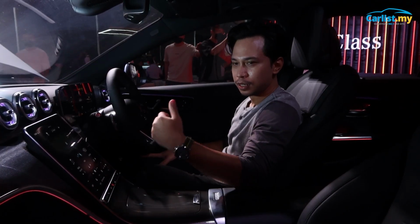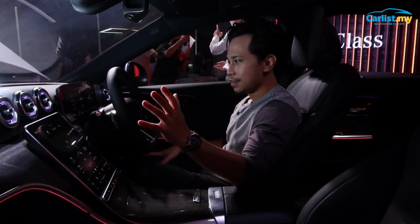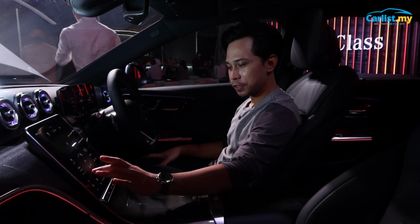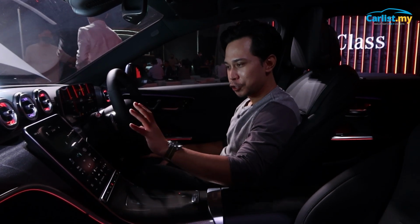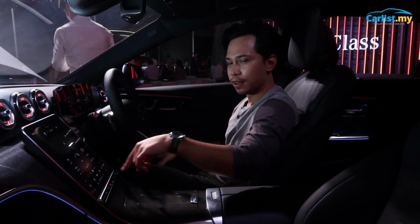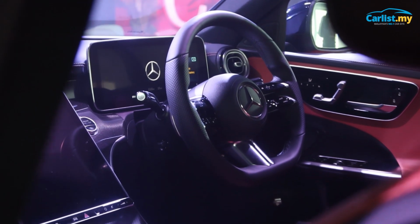Everything is controlled over here. Climate control, navigation, infotainment, obviously. It's actually a very cool system to use, very intuitive. I usually don't like screens that take up the entire dashboard, because I do want to have buttons, but this, I'm willing to give it some benefit of the doubt.